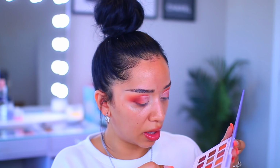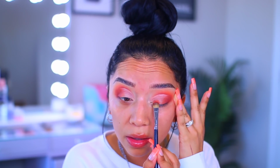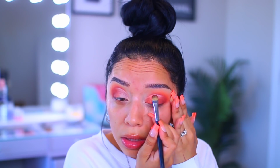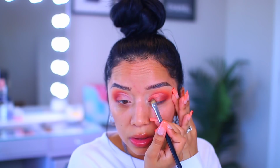I think I'm going to go with Affluent, and I'm not going to wet my brush just so I can get an idea of how these layer without them getting wet. Oh, that's pretty. It's a really nice orange based copper. I feel like this look is very summer appropriate because we have the burnt oranges, but it's also very appropriate for fall. That's really, really pretty.